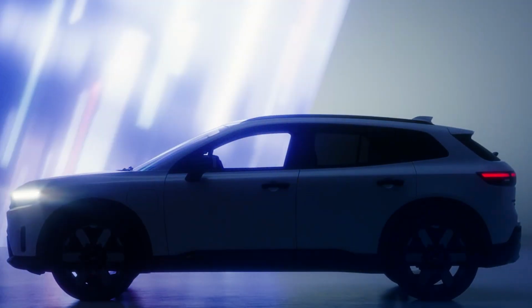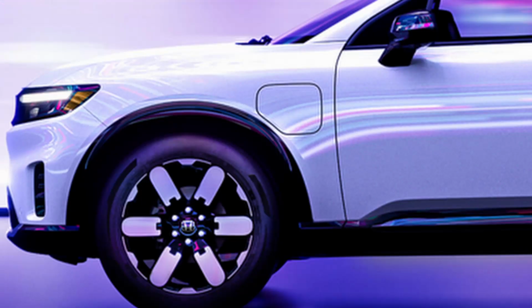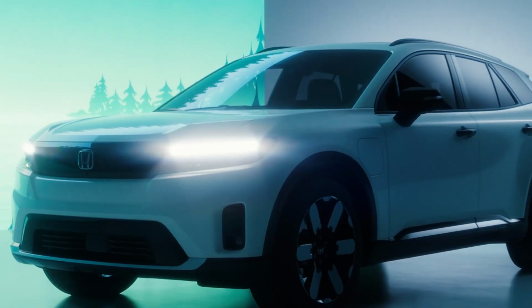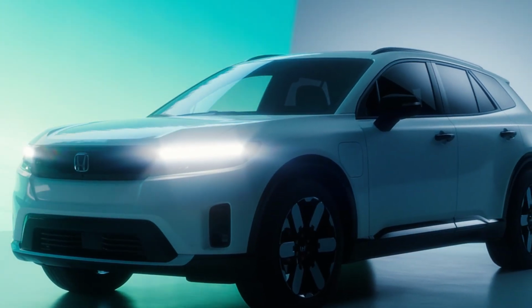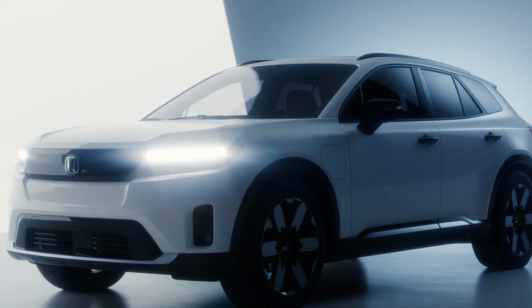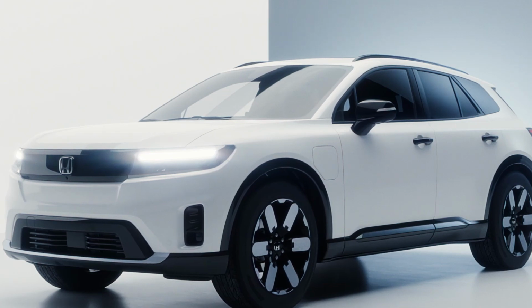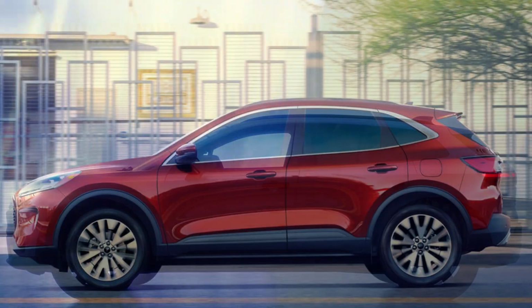If you take a look at the side profile, we get 21-inch wheels in a rather simple design. We see that they'll be charging this vehicle from the front as well. The door handles are painted black. Usually I am a fan of black accents on a vehicle, but here on the door handle specifically, it just looks a little cheap, and I think that they should be body colored. The whole side profile kind of reminds me of a Ford Escape for some reason.